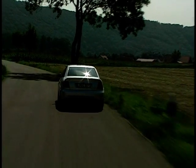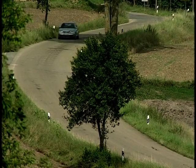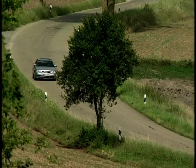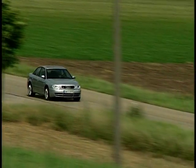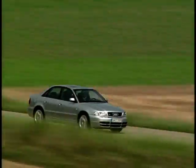It's quite happy tootling around town at low revs, but find some open road, knock it down a gear or two, and this beast just takes off. The acceleration is tremendous. I've had a couple of people in the passenger seat there, and the look of amazement on their faces as you floor the throttle is marvellous.